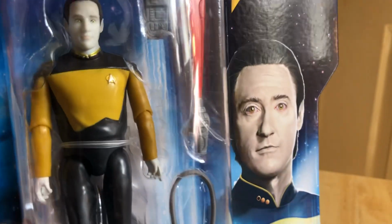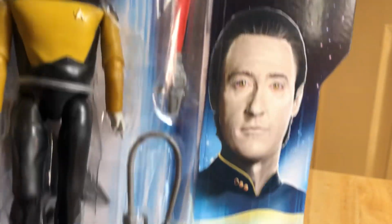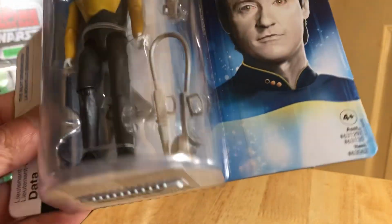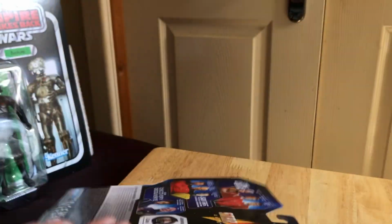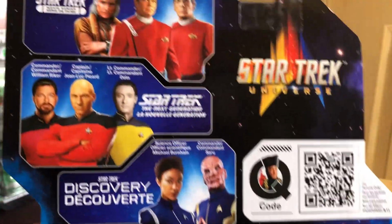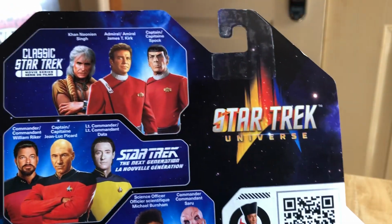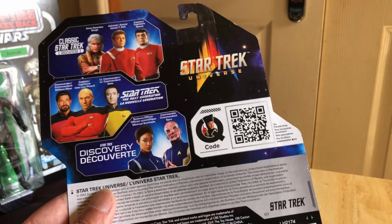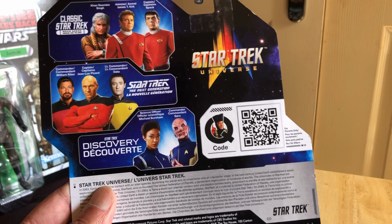So I thought it'd be interesting to look at. Comes with a data pad, phaser, some sort of engineering tool, and the actual figure and the stand. Bandai distribution. They're just like the old Playmates figures. They were distributed by Bandai in the UK. Got other figures. Probably want to get that Khan, Noonien Singh, maybe Kirk and Spock, Jean-Luc and Riker maybe. So might as well open it and see what the figure's like.